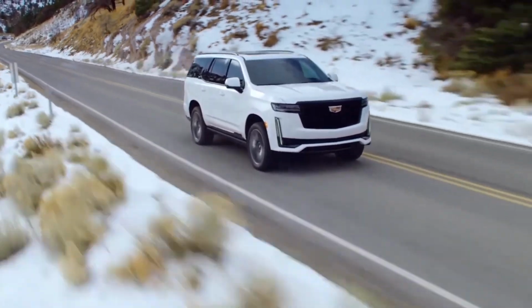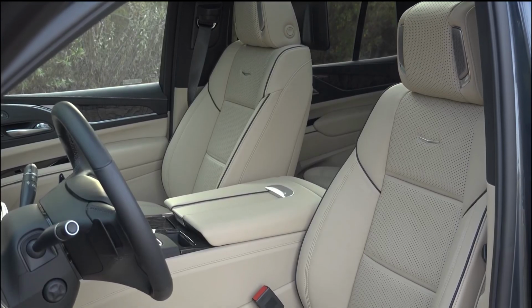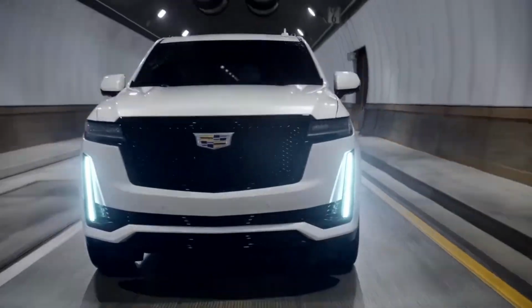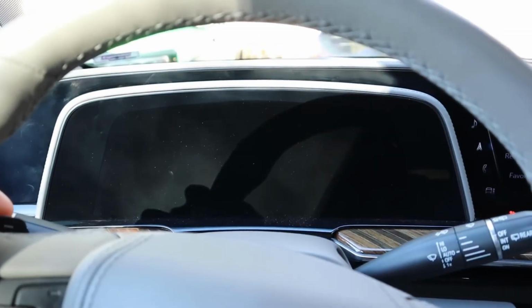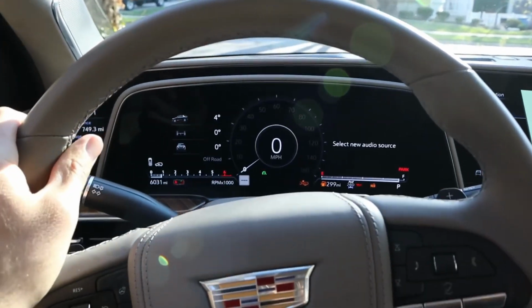Air suspension repairs can exceed $3,000, and specialized electronic components require dealer-only diagnostic equipment. Most concerning is the resale value. Kelley Blue Book data shows that Cadillac Escalades typically retain only 42 to 48% of their value after 5 years, substantially worse than competitors like the Lexus LX or Toyota Sequoia.